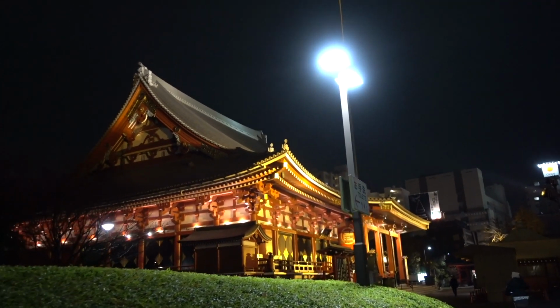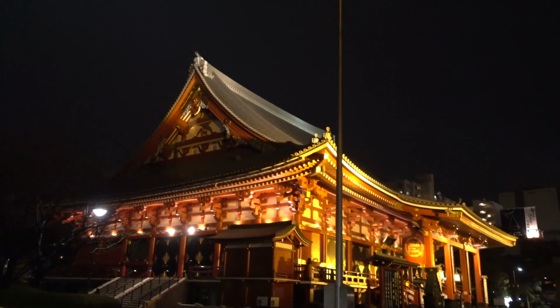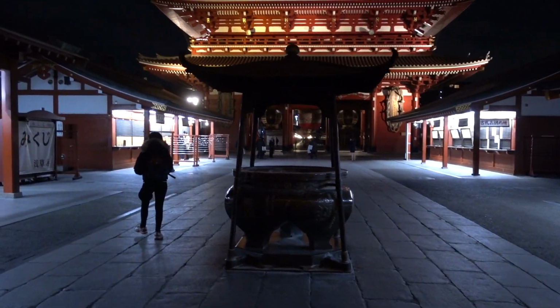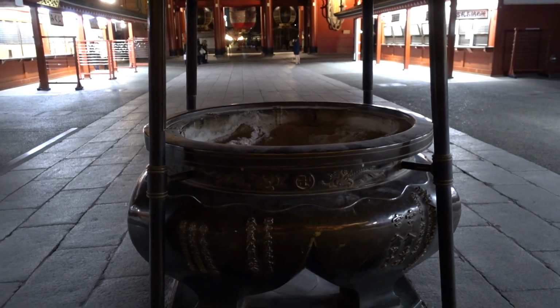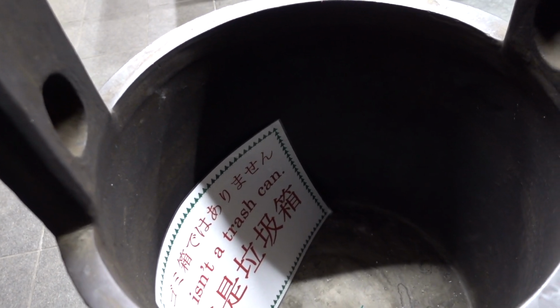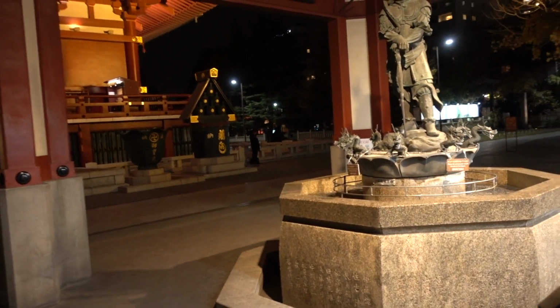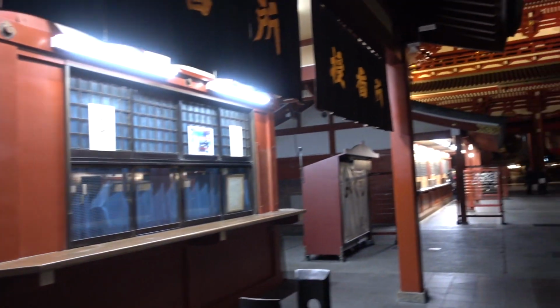It's all closed up now, but it's good you can get right up to it and check it out, but the main doors are closed. You can't get into the hall. Here's the incense burner without incense burning, without people around. And this is one of the spots where they had the burner for the incense. Reminder, this is not a trash can. I guess they take out the mechanism for the night. And the purification fountains turned off. It's all very quiet.